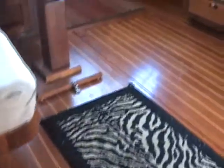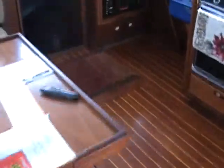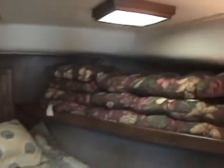Coming back out of the aft cabin, moving into the forward berth. Coming into the forward berth, got some cushions for outside. A nice little chart table here, or a dresser, if you will.